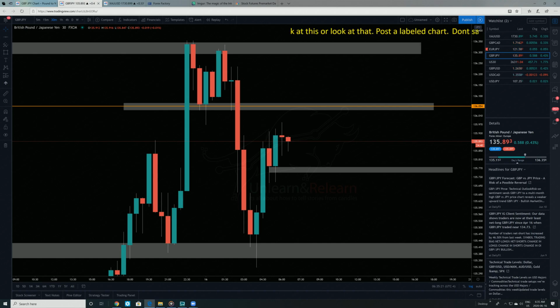Oh wow, someone's up $2,000 this week. Nice, well done. Let's see how much I've made this week. I lost $17 earlier on. I'm up 1100 so far this week. Pretty good week so far.